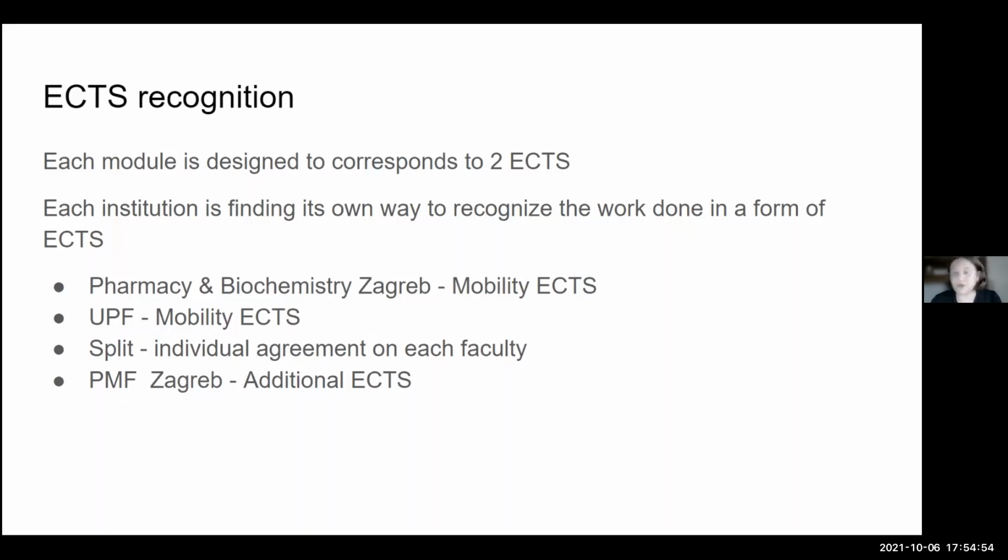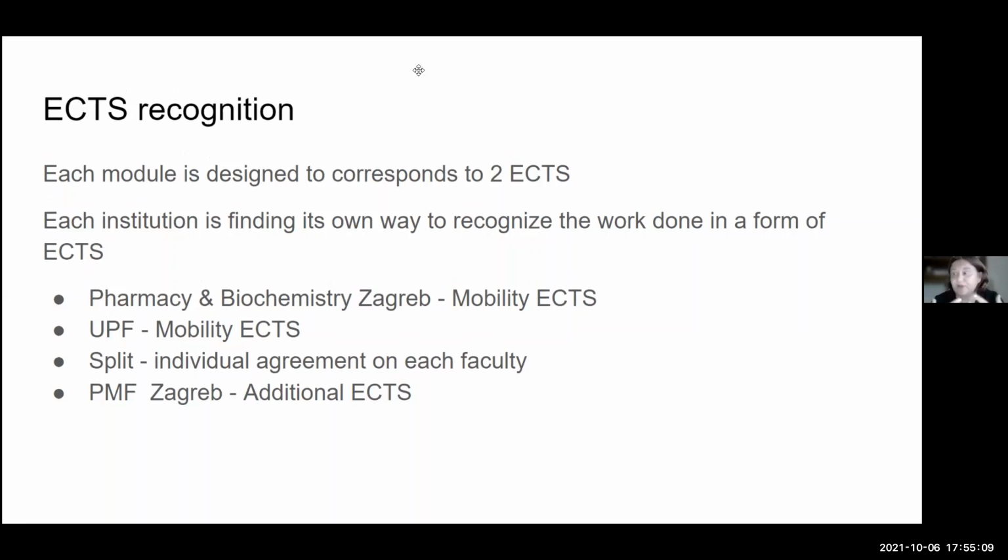This is a form of recognition that is widely accepted, that you can put on your CV. When we recognize it a bit more formally through ECTS, this allows you to use your time that you worked here, so that maybe you can ease the burden of some other task if it goes towards the total sum of ECTS points that you acquire during your studies.